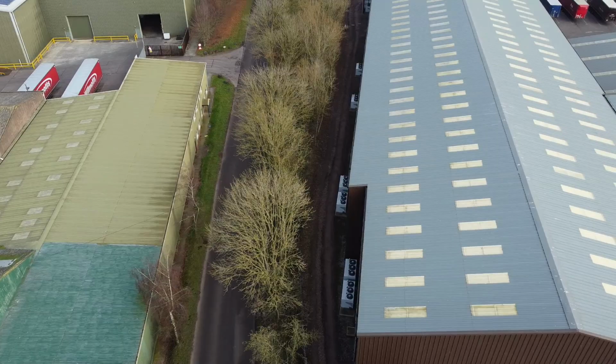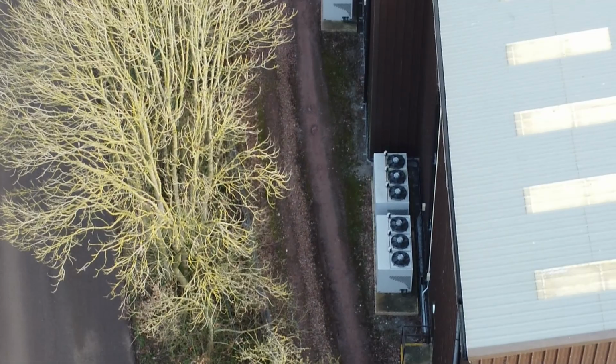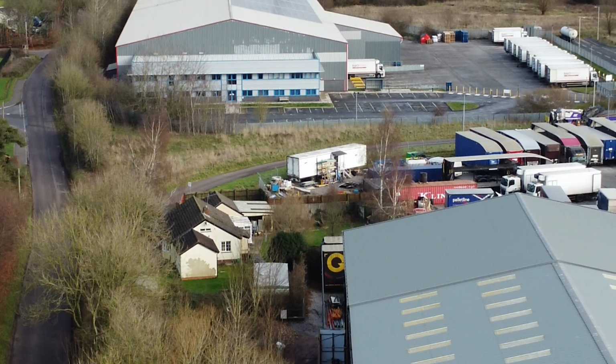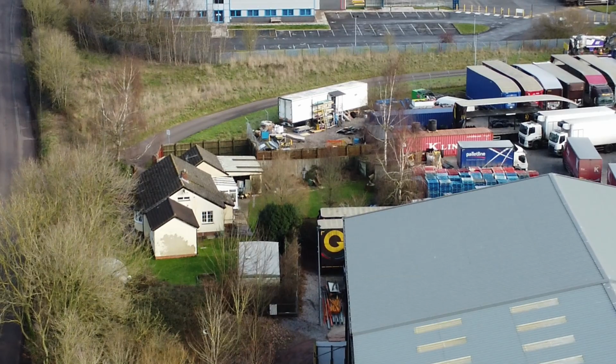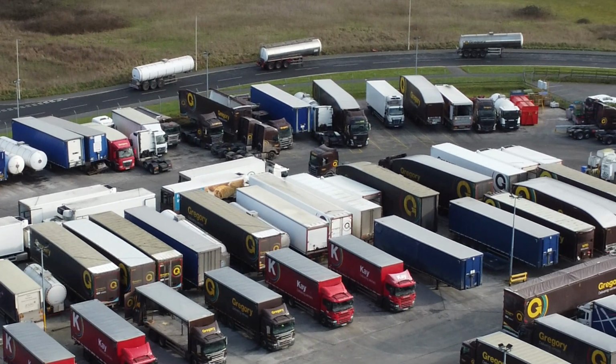See what they're hiding down here. Ooh. Conditioning units by the looks of things, or similar. Nothing else to see down the back, and apart from the little sort of scrapyard area, it all looks very, very tidy, well secured. No security on site by the looks of things. I just thought somebody would have been out.